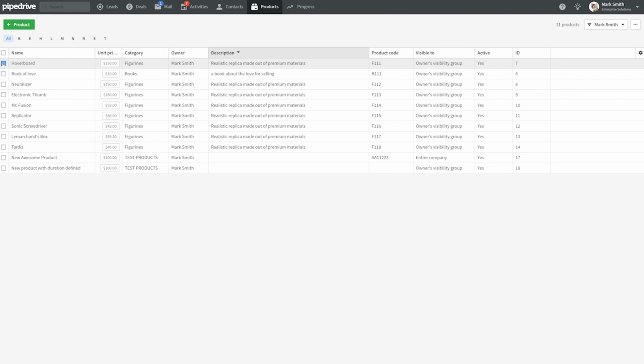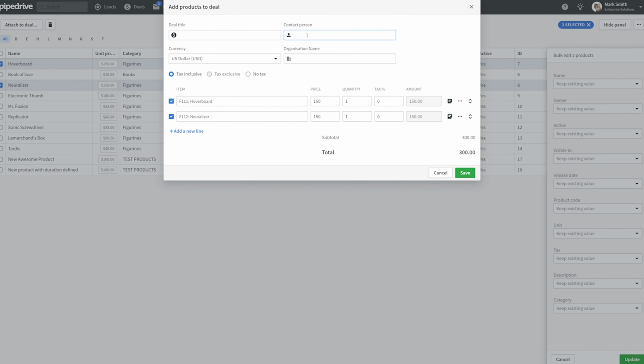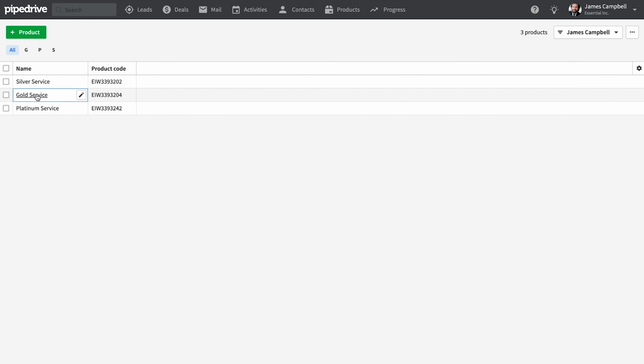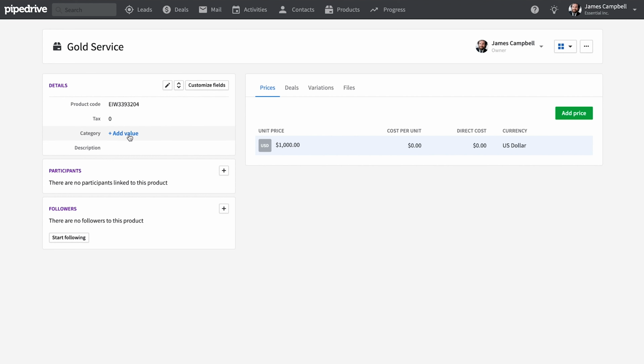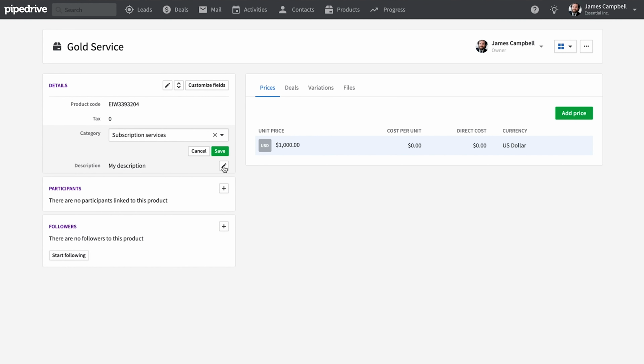Now for the advanced plan, we've made some more improvements to the products feature. We talked last month about how we improved the UI and added new functions such as the ability to include taxes and create a new deal with multiple products attached to it from the product list view. But here's what else is new. First of all, we've added new data fields for a category and description. But remember, you can always add more custom fields yourself anyway.